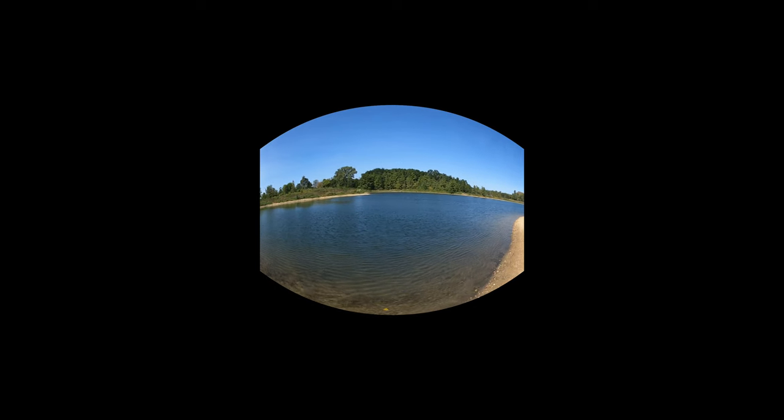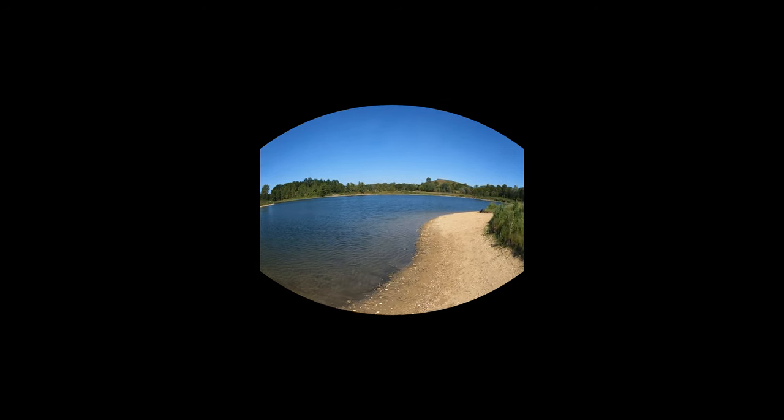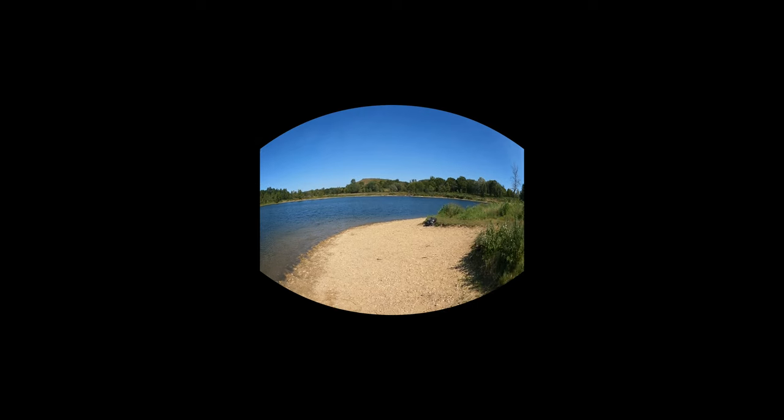This is McKee Marsh, the first stop on our tour. Absolutely gorgeous. That's Mount Hoy in the background. We'll be going up there later today.